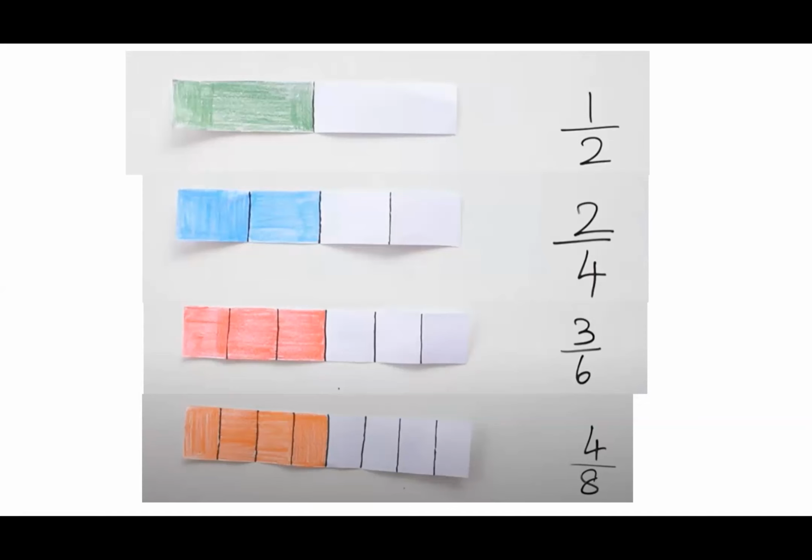Now, sometimes what I like to do is take one strip and fold it in half, and then fold it in quarters, and then fold it again. So then in the one strip, they see how many equivalent fractions there are by just folding it all the time. But this is for your students at your grade. They should take one strip for each fraction or for each fold. So there's one at 1/2, 2/4, 3/6, and 4/8. And that's the equivalent fractions.